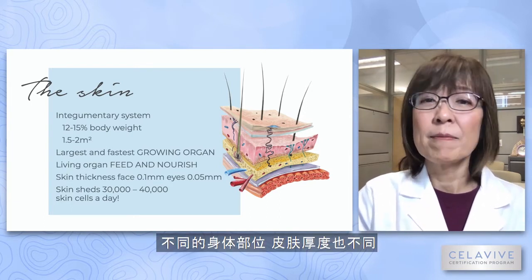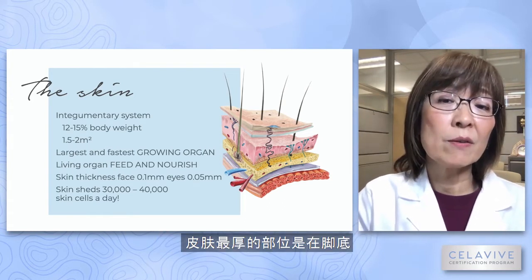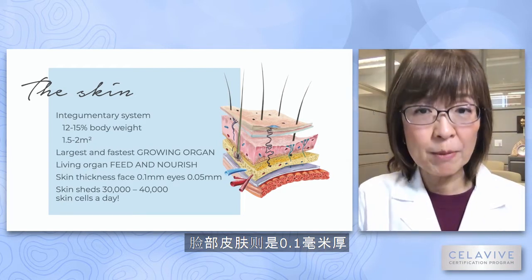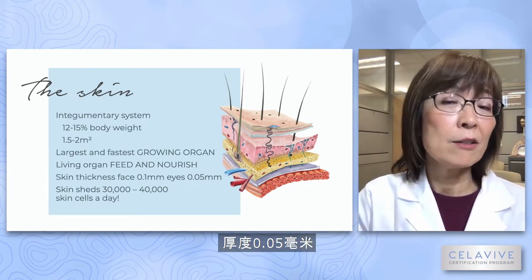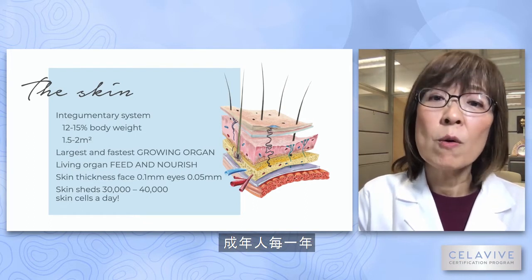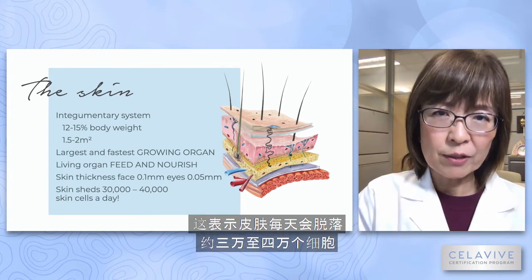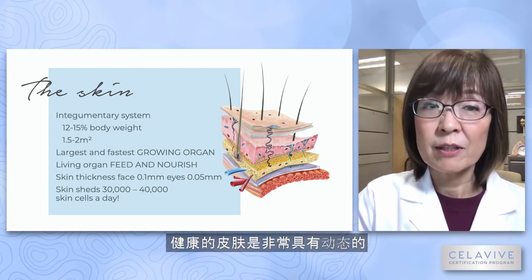So do you have any idea how thick skin is? The skin thickness varies depending on the area of the body. The thickest skin is on the sole of the feet, which is 1.5 millimeter, while facial skin is 0.1 millimeter. And the thinnest skin on the face is around the eye at 0.05 millimeter. Adult humans shed almost 4 kilograms of skin every year on average. This means the skin sheds 30,000 to 40,000 cells a day. Yes, healthy skin is very dynamic.